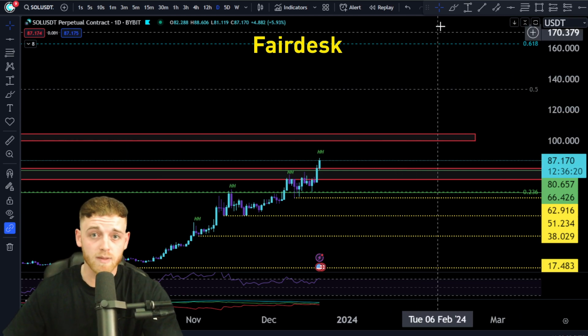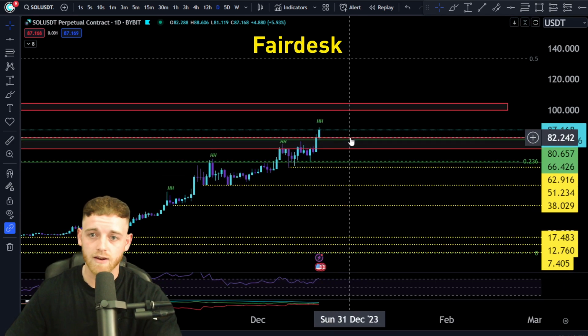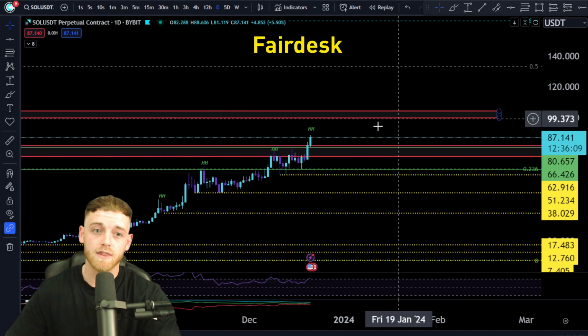And that's going to be my Solana prediction, okay? In comparison to Ethereum, looking really, really strong. Buying areas are going to be 82, 75, 66, and 62. Amazing stuff, guys. Hoping we can hold this market structure.